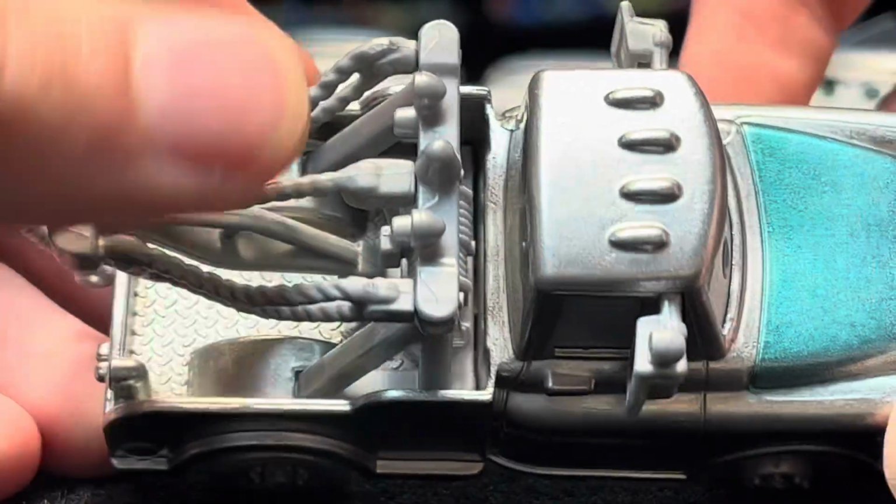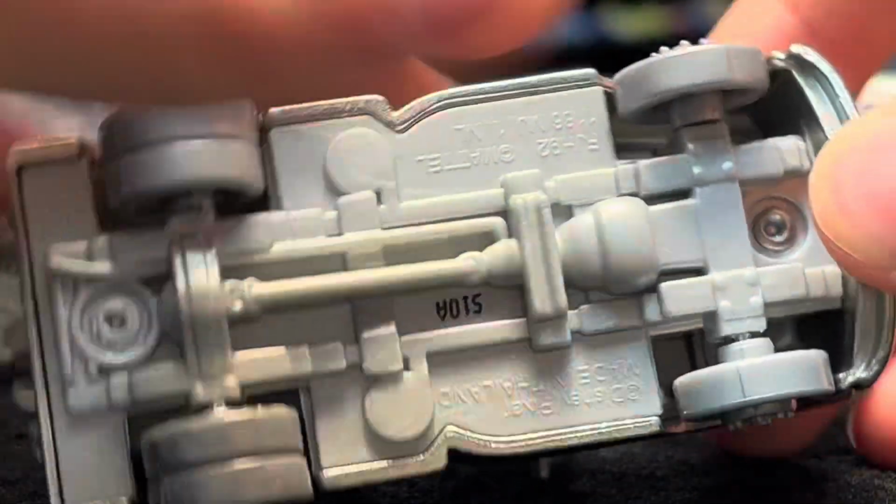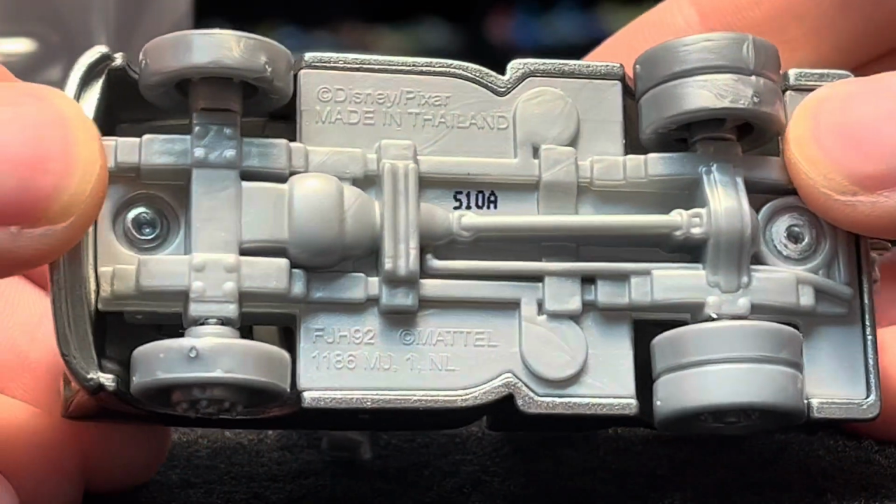Just weird to see everything all the same color. Especially on Mayo, because he's always rusty. Different to see, but looks cool. Take a look at the base now.